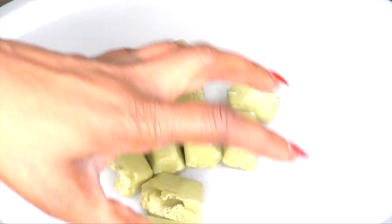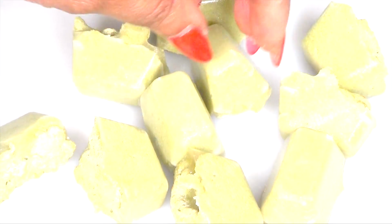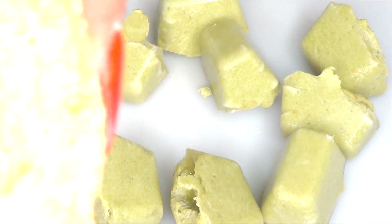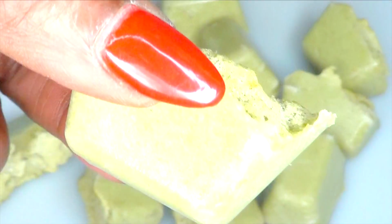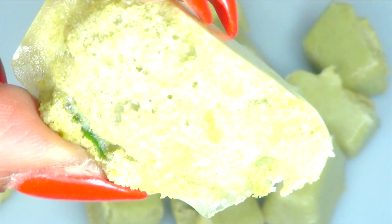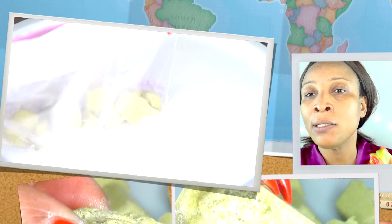And what you can do with this, you can place this in a zip locker bag. And whenever you're ready to use, you just take a cube and apply it to your face. So now I'm going to show you how to use this on your skin for best result. So here is my treatment, and to apply, you simply want to rub it on the affected area.